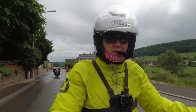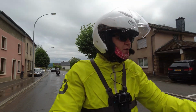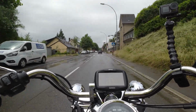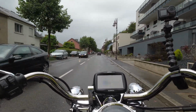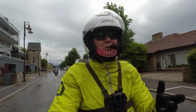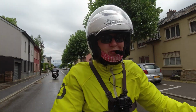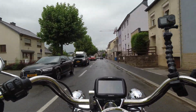Well, we just entered the city of Diekirch, which is the first tourist resort in Luxembourg. And it's an attractive city, and it was the first city to create a traffic-free zone. And apparently, it caters for lovers of terraces. And although I don't know if they will be out with the weather like this, we thought it was a good stop for lunch.